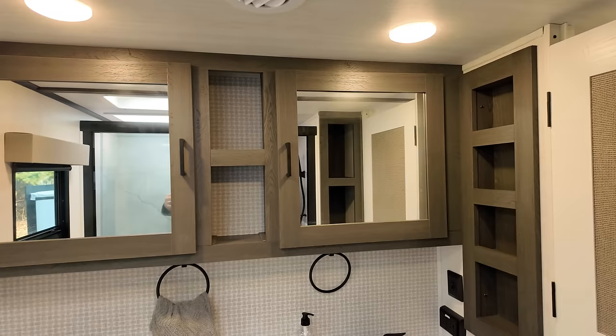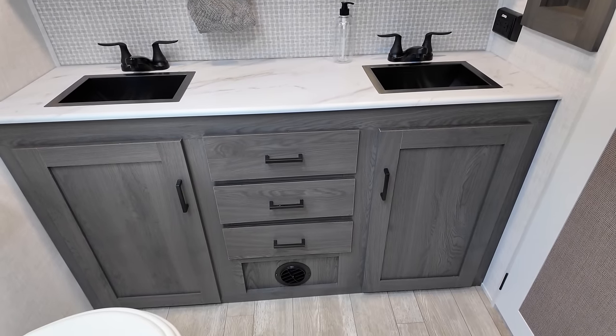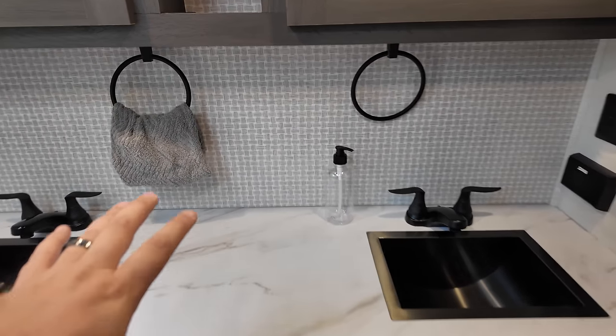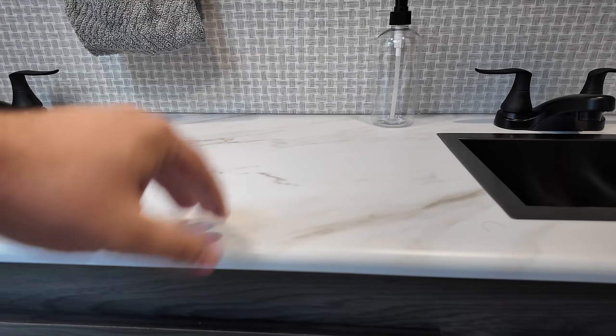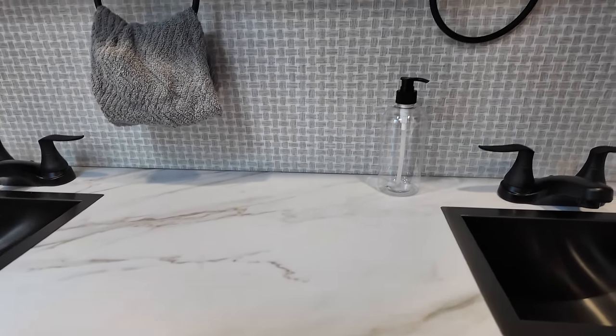But one of my favorite things about this is normally, the campers that are this size, they don't get something like a dual vanity. And this one you do. Now, they didn't put the solid surface countertops back here, but you have the hard-wrapped plastic. So that's going to be a little bit of a higher end plastic finish. You notice how it doesn't have the corners that are exposed like some of them. So that's going to be nice to see.